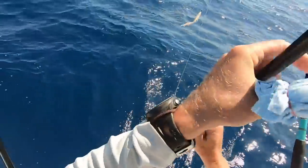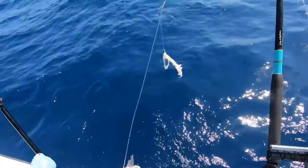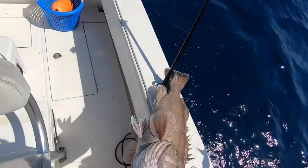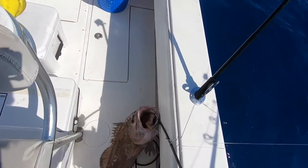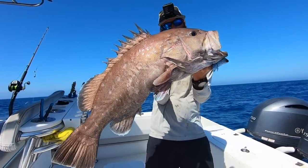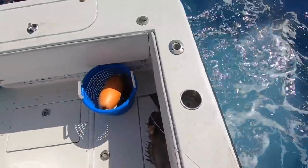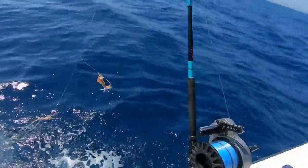Snowy grouper. Look at this thing. Oh my God. Oh, that means the first one was a snowy too. Look at the size of this thing. Oh my goodness. That's a paycheck right there, baby. Yes, money. All right, let's go back down. Let's try to duplicate that.